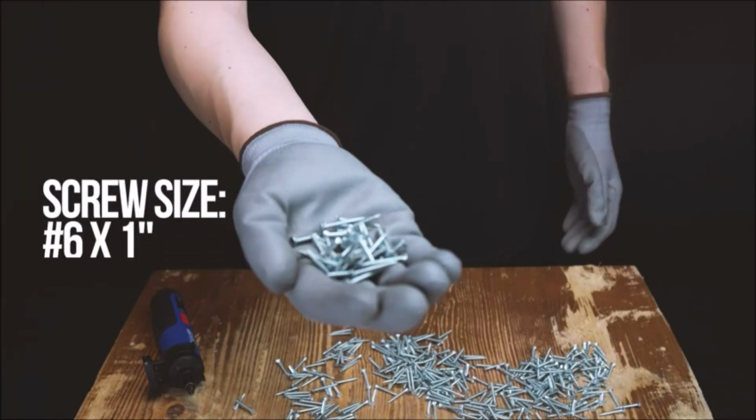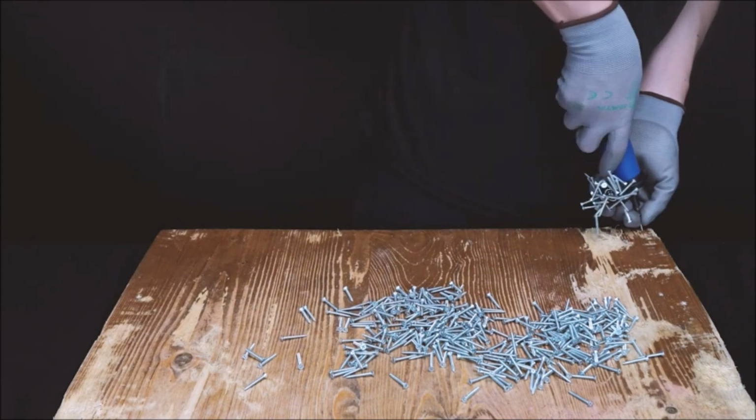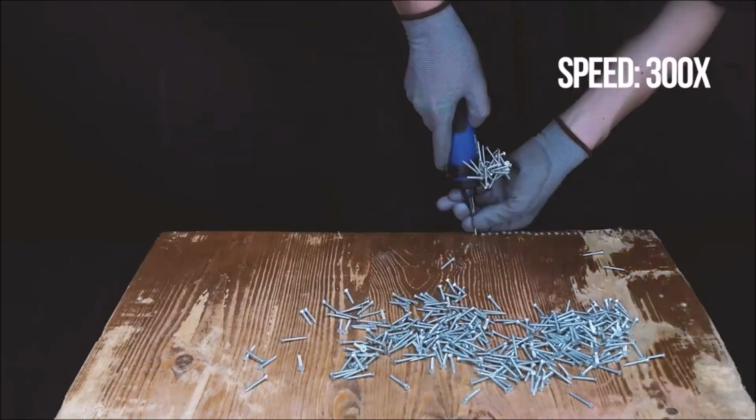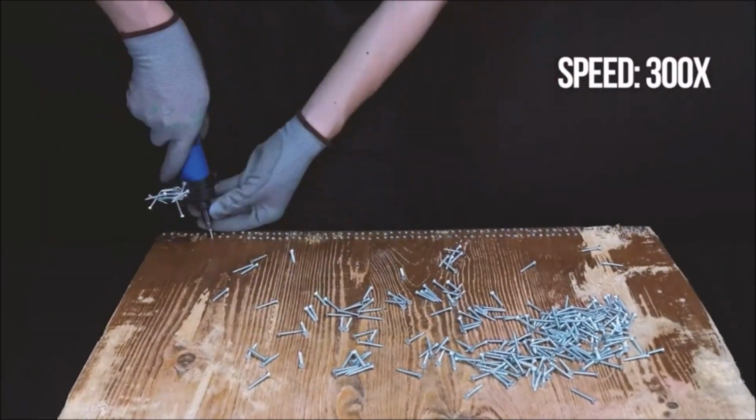The screwdriver comes with 38 different bits, which makes it a versatile tool for a wide range of tasks. Whether you are assembling furniture, hanging shelves, or working on electronics, this screwdriver has the right bit for the job.